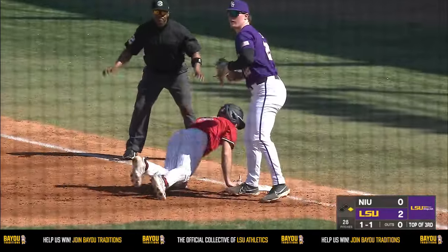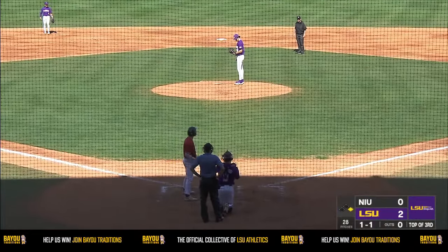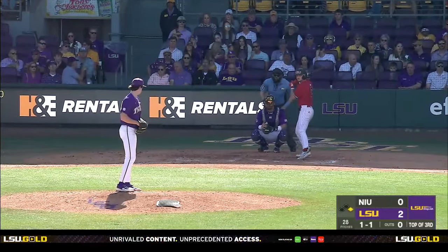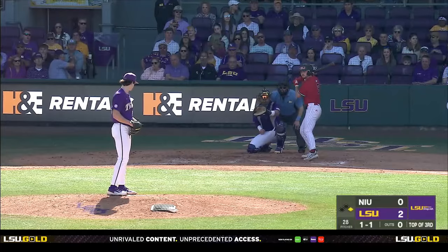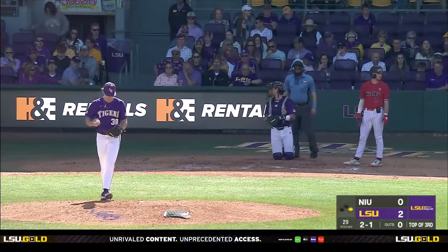Here's a quick move and throw over by Holman, and getting back safely is Bartel. One ball, one strike to Nelson, batting .167 on the early season. Righty-on-righty matchup here with a 2-0 LSU lead. Holman again will check the runner. Now come to the plate with a 1-1. Miss low, according to Kevin Sweeney, our home plate umpire, and it's 2-1.